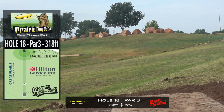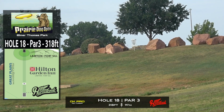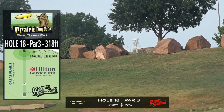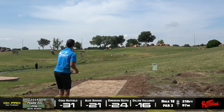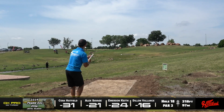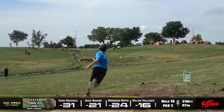Hole 18, this is a par 3. It's 318 feet, very uphill. As I mentioned last round, these rocks do play a little dangerous on this hole because if you hit it, you can catch edge and roll straight back out of bounds. There is a drop zone as well and a little pond behind the basket, so you do want to be careful on overthrowing this as well.